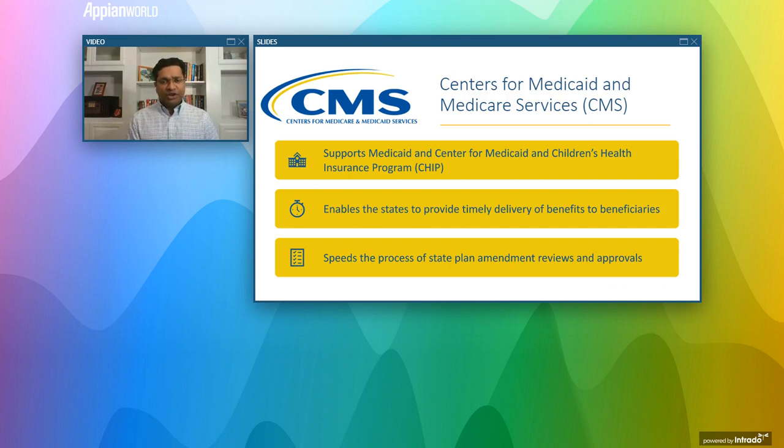At CMS, we took over a program called MACPro that was built on Appian. The application supports two large nationwide programs called Medicaid and CHIP. The key aspect of the application is that it speeds up the amendment process and ensures all legal considerations are met. And the unique thing about this program was it's at the crossroads of IT and human impact. So it's a very critical program for us.